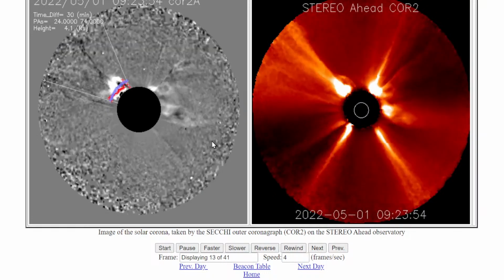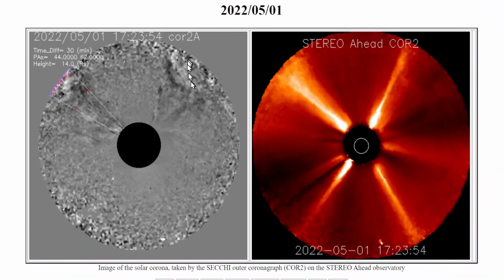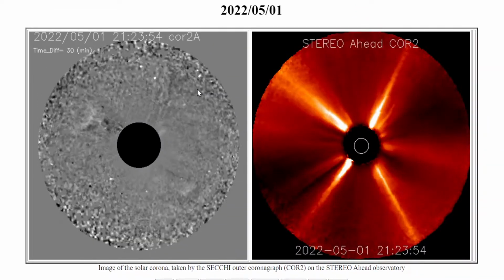Yeah, Scott's recording that on Helio Viewer. I think he upgrades it to 4K. So, I mean, he'll have some really clear pictures of that stuff, guys. So, check it out.